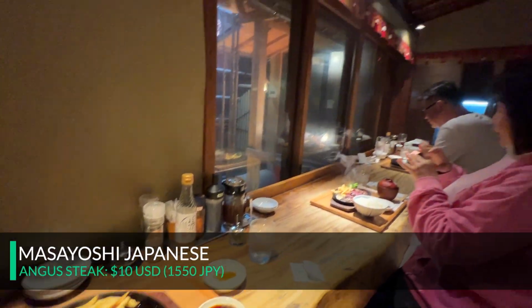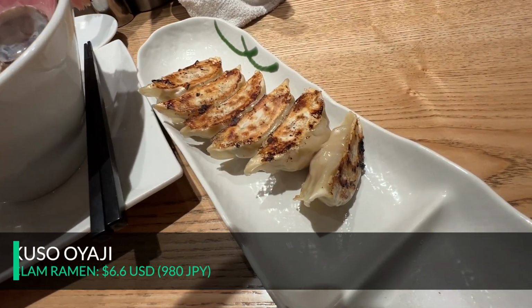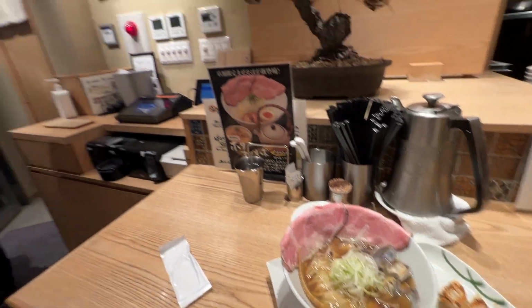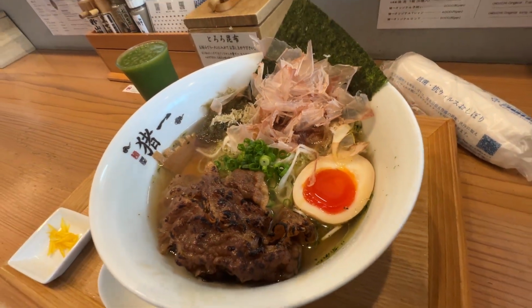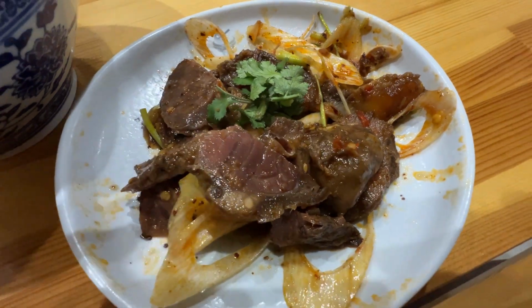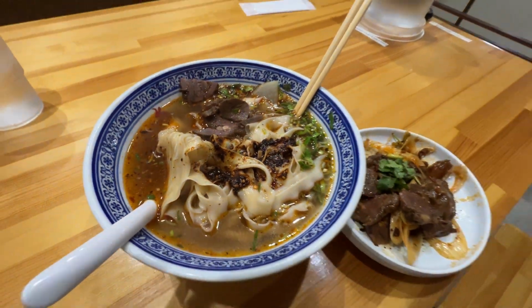Masayoshi Japanese Dining. I prefer the previous 2 restaurants over this one. Kuso Oyaji serves ramen with clams and pork slices. Delicious and really great value. Menya Inochi Hanari is a popular ramen shop with locals, however I would skip it. Hayakusai Beef Noodles sells Chinese-style hand-pulled noodles. I might be biased since I've had really good Chinese-style beef noodle soups at other restaurants before this one, so I would skip this place.